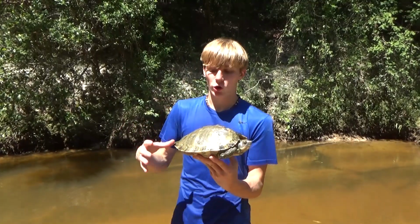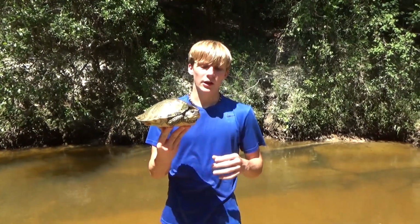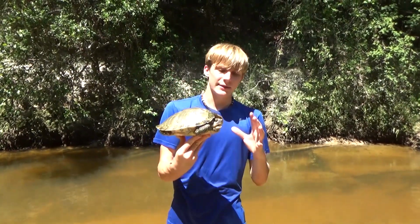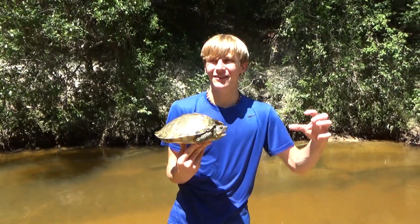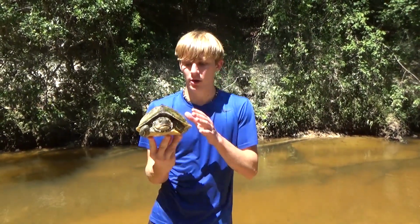Now, we've got the ringed sawback turtle. That's another rare species. The Ouachita map turtle, which lives in a couple other areas, but really the Pearl River area is the best place to find them. And this, the Pearl River map turtle, is just one of those special turtle species that lives in this very specific river system. So you're not going to find them anywhere else, which is crazy.